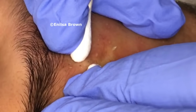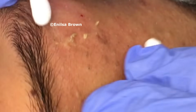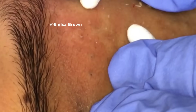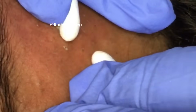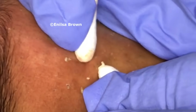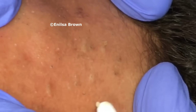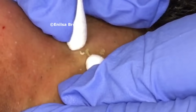I'll work on those itty bitty ones. So what I'll do is I'll go back with the probe and probe them out. But I want to go ahead and get these big ones out too, so that you guys can see it. The smaller ones take a little bit of time, and sometimes it can be a little tedious, but it's worth it. Hold it up, okay? Okay.